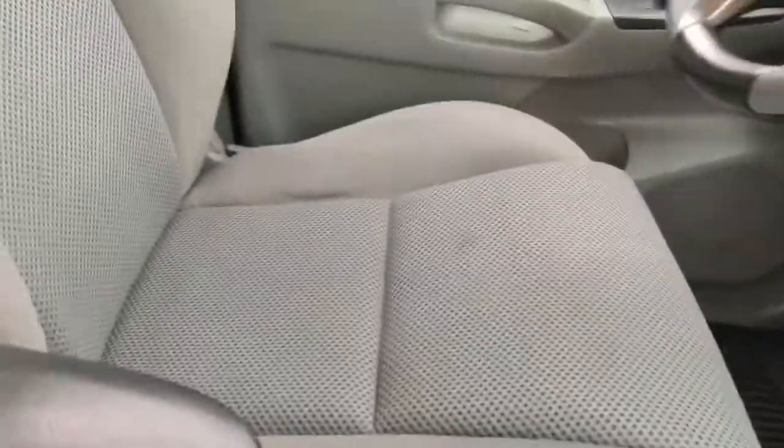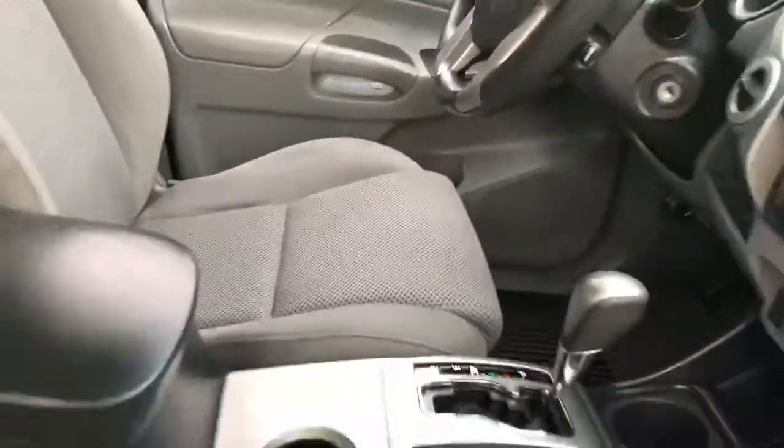Weathertech floor mats, like factory fitted Weathertech floor mats, super nice and rugged, all brand new looking. The inside's immaculate. Small little stain right there. Why didn't my detail guy get that out? I'm gonna go have a word with this guy. Anyways, truck's in great shape. Interior, no rips in the seat. Let's go to the driver's side.